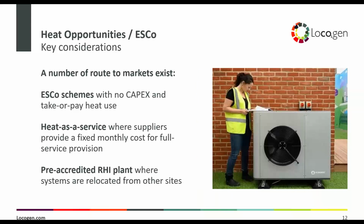On the heat schemes, as we said, there are ESCO developers that will come along, and in the same way as the PPA arrangements, they will provide you with a heating system and then charge you for the heat that you take from it. That model has been extended to what's called heat as a service, where you will just pay a flat rate, and the person operating the equipment will take some of the risk around fuel energy costs. There are different models associated with this.